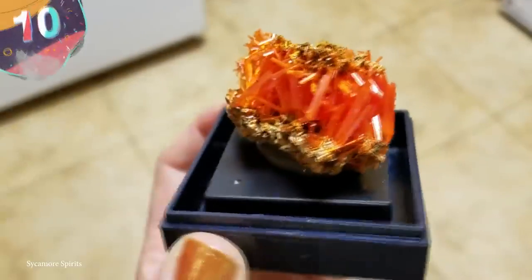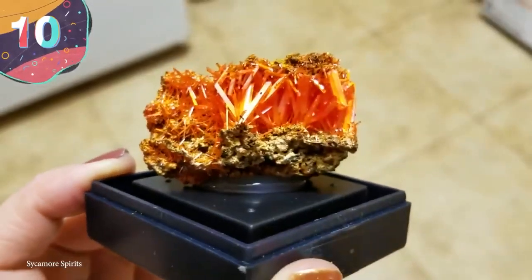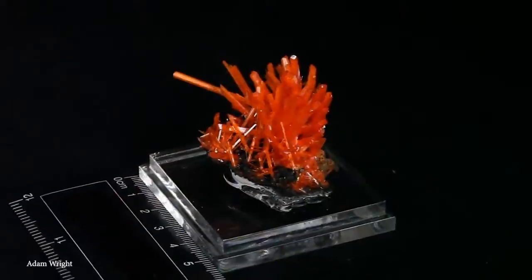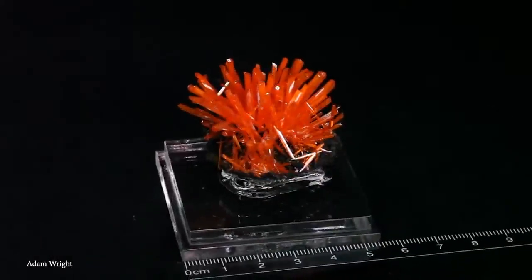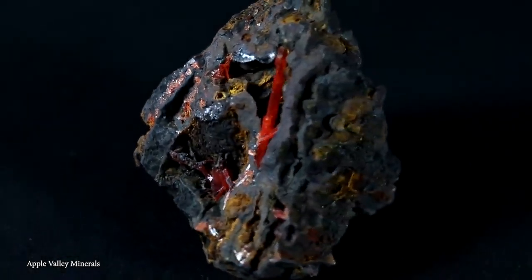Number 10. Crocoite. Made up of lead chromate, crocoite was first discovered in the Ural Mountains in 1766. Its chemical composition means that it's toxic, but for collectors looking for unusual and beautiful crystals, it's a must-have. It naturally forms in large crystal clusters and has a bright hyacinth red coloration that varies in degrees in its translucency.